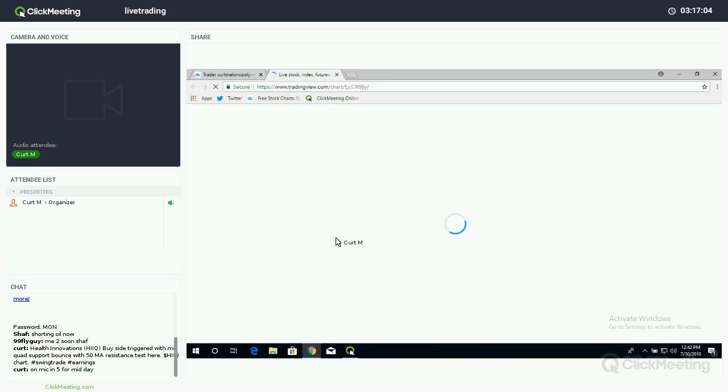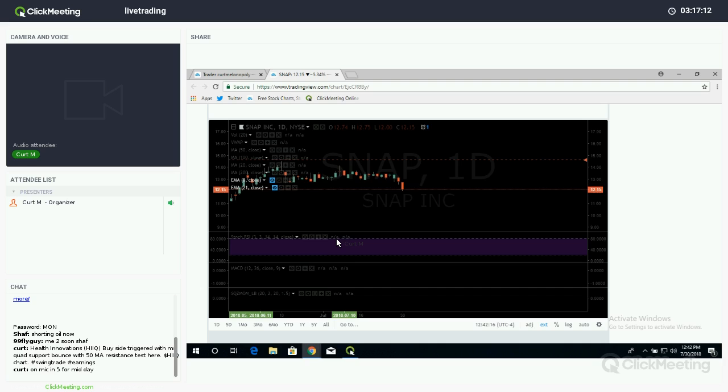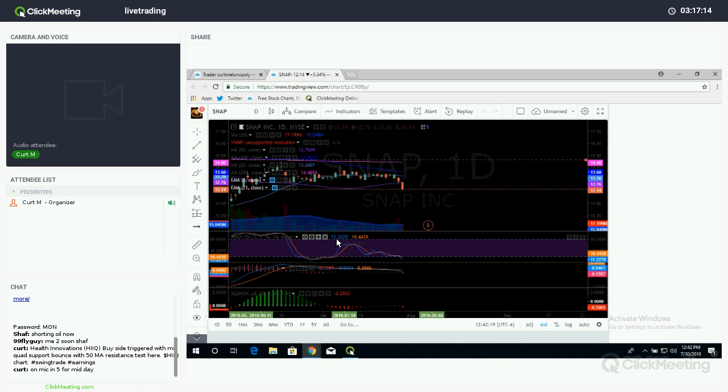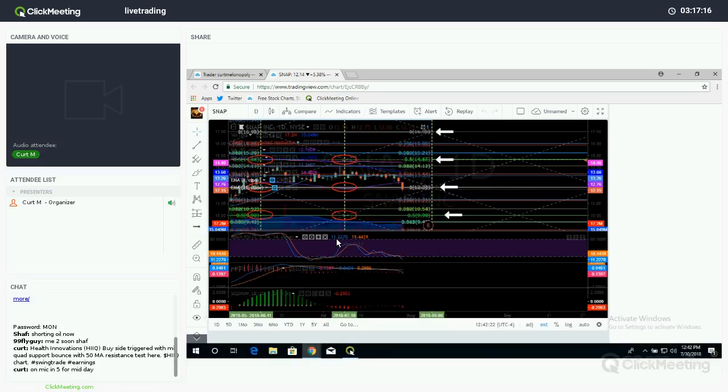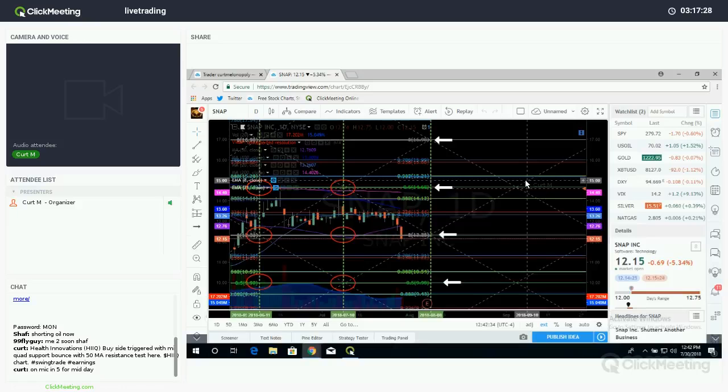So the bottom line with Snap is that it's trading 12.15 intraday. It had a low of $12. It's got a mid pivot, like a mid quad support that failed today, and that support was in and around 12.32, and it's trading 12.14, so it's lost that support. But give it some room.